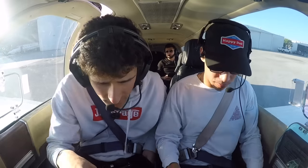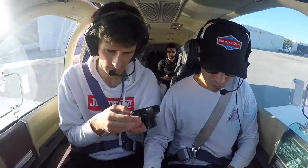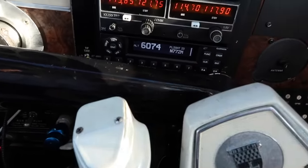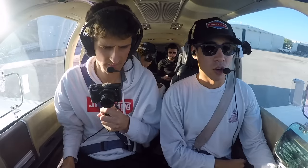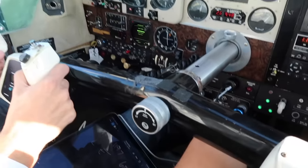Number 72 Mike, on departure maintain VFR. Departure frequency is 119.7. Squawk 6074. Okay, VFR, 119.7, 6074, 772 Mike. 6074. Number 772 Mike, read back correct. Contact ground for taxi. Thank you. Ground, Bonanza 772 Mike, Echo 1 and Echo with Whiskey for the run up. November 772 Mike, turn left on Echo, use the run up here for runway 9R.